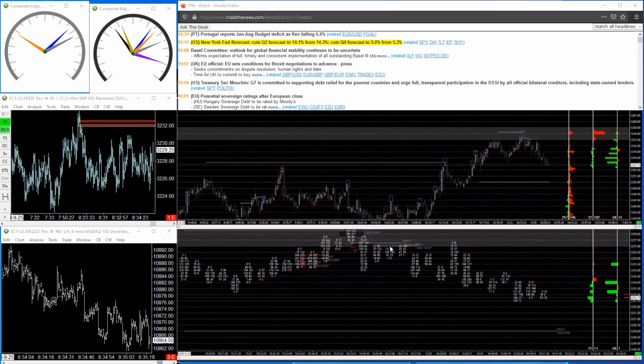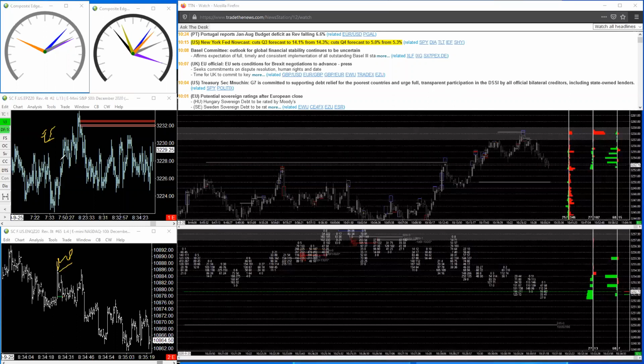NASDAQ was a bit weaker. And there was a little bit of weakness here in the ES compared to the NASDAQ down here. I'm sorry, strength in the ES compared to weakness in the NASDAQ, which means if you can get the NASDAQ to go up, if you recognize it, you should get a pop here in the ES.